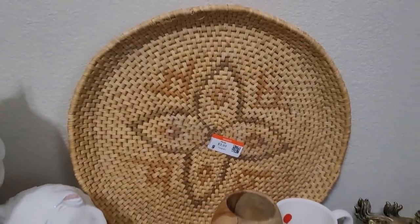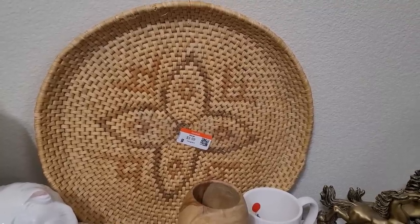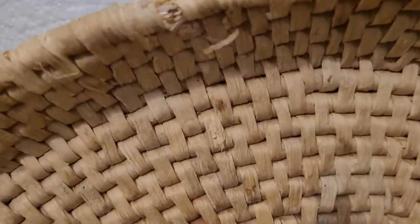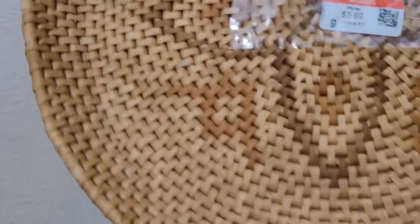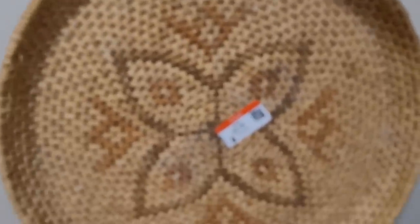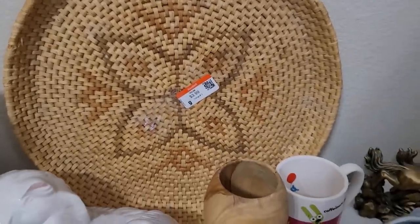This is a gorgeous basket. A lot of folks right now are putting these up on the wall, several of them together, to make a lovely display. Unfortunately, this one does have a slight bit of damage on the edge here. And there was one other little spot, I think. Just a couple of little spots of damage. It looks like it was twisted. But other than that, it's in lovely condition, lovely flower design. It was $3.99, and I shall ask $15.